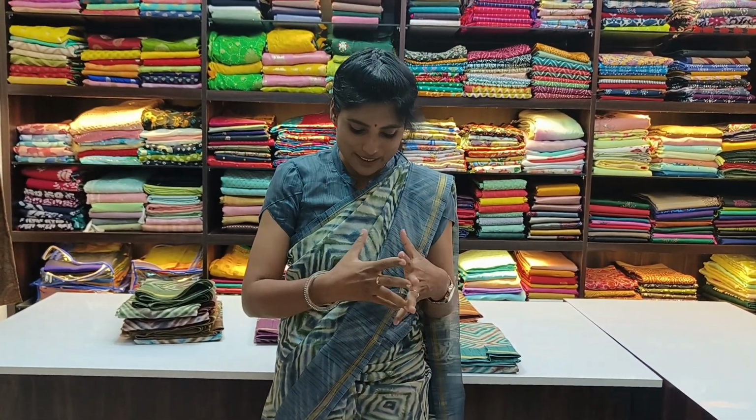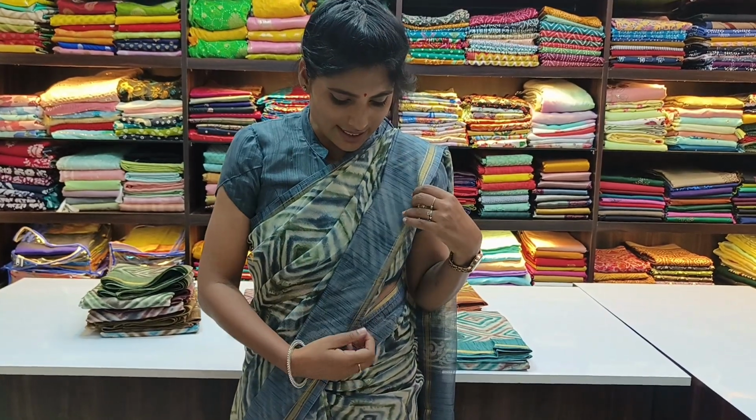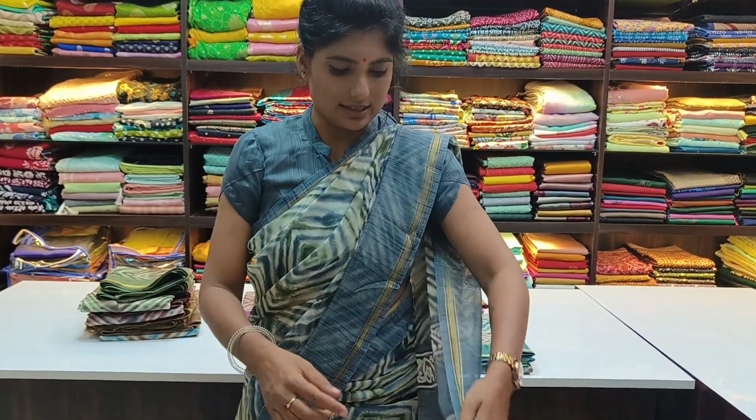A very beautiful and lightweight office wear collection. The one I'm wearing is a very beautiful print. It's an ikat print with multiple colors, like 2-3 colors. It's green, blue and cream with a thin zari border on both sides, and this is the beautiful pallu.